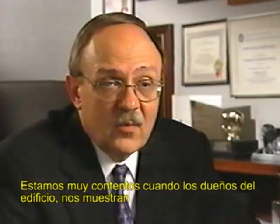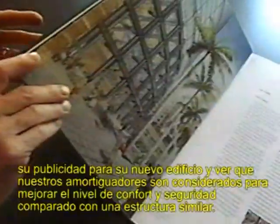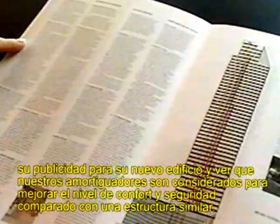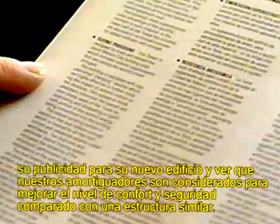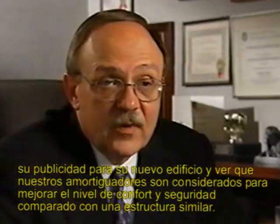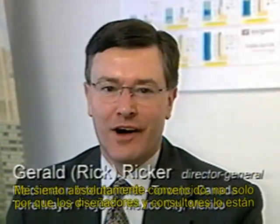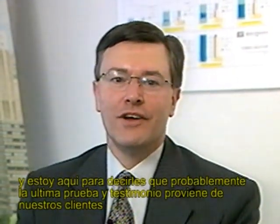We're very happy when a building owner comes forth and takes out his advertisements for his new building and broadly notes that his building has been improved with dampers for the purpose of making the comfort level and the safety level much more improved than it would be in a competing structure. I'm absolutely comfortable because all of my consultants and the experts are comfortable, but I'm here to say that probably the ultimate test and testimony comes from my customers.